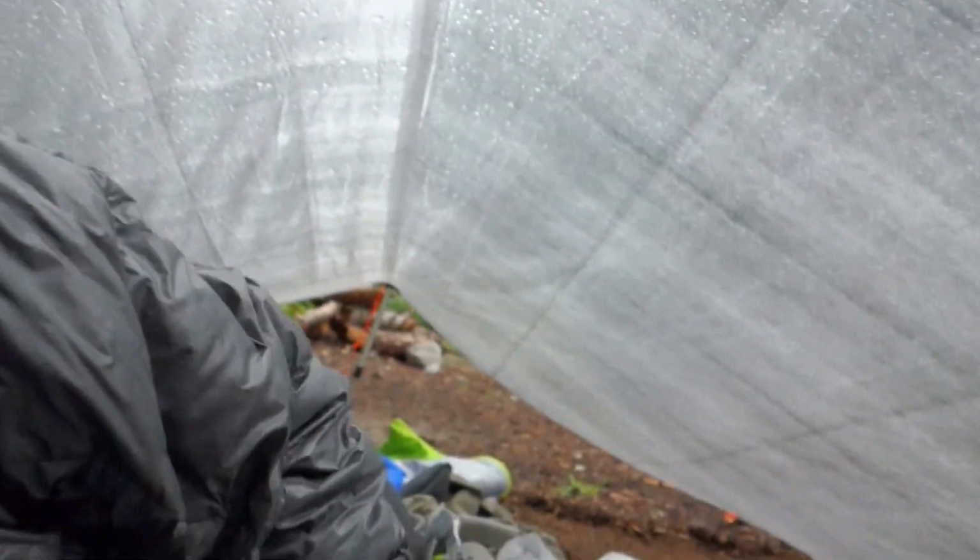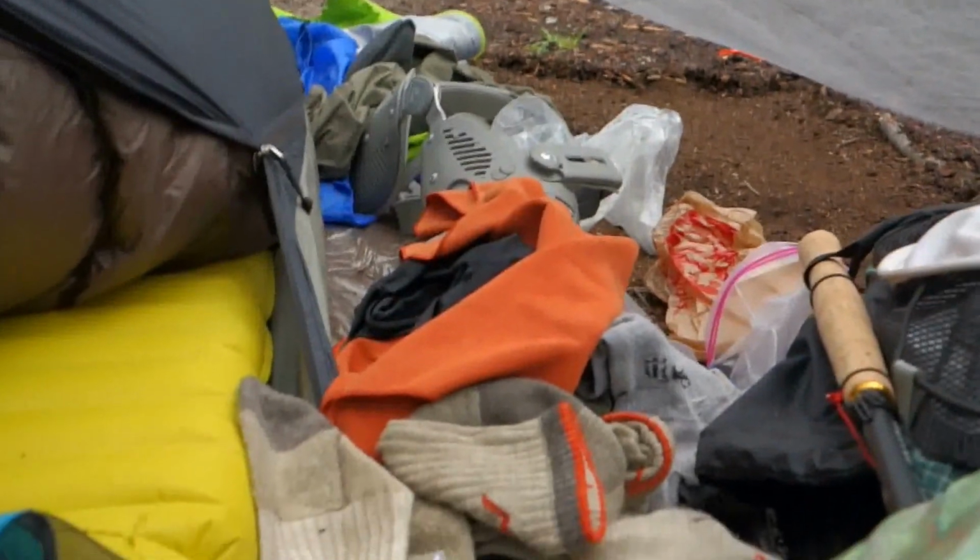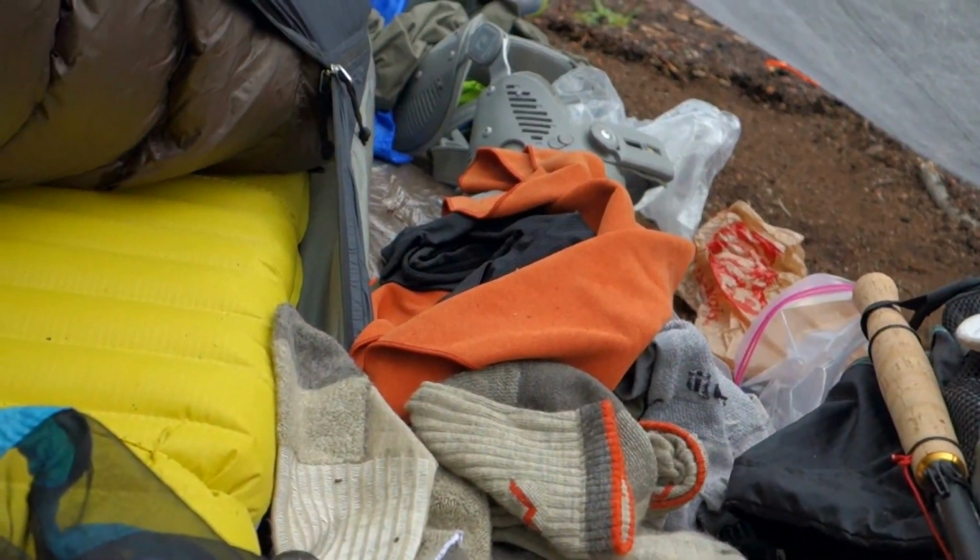Just realized someone might want to know what life in the tarp looks like. So much of the day I've been just hanging out like this, looking at the forest, writing notes, organizing my stuff, thinking. And my whole world, as far as things I might be using, it's just sort of all here. I'm trying to keep it from getting too dirty.